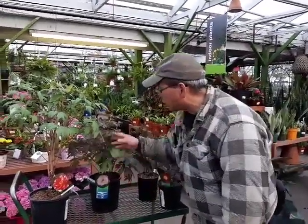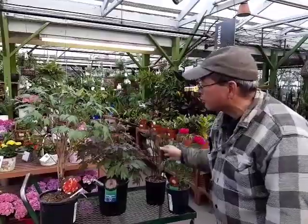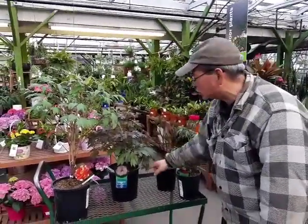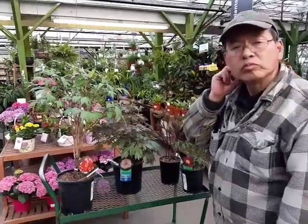So the Ito hybrid is taking some of both parents, in terms of the flower size from one, as opposed to the root system, which is what the Ito hybrid has, which is a tuber system. Sounds good.